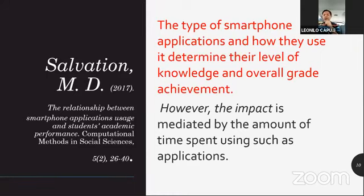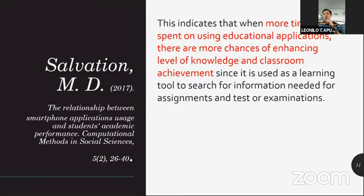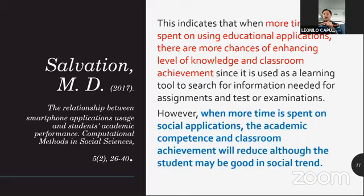Another study by Salvation says that the type of smartphone application and how they use it determine their level of knowledge and overall grade achievement. However, the impact is mediated by the amount of time spent on such applications. So this indicates that when more time is spent on educational applications, there are more chances of enhancing level of knowledge and classroom achievement. However, when more time is spent on social applications, the academic competence and classroom achievement will reduce, although the student may be good in social trends.